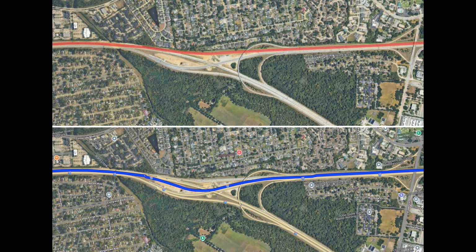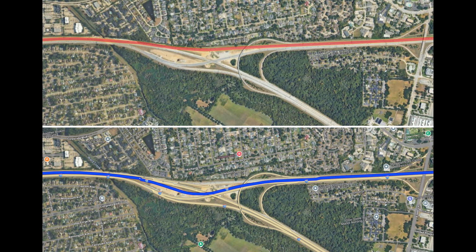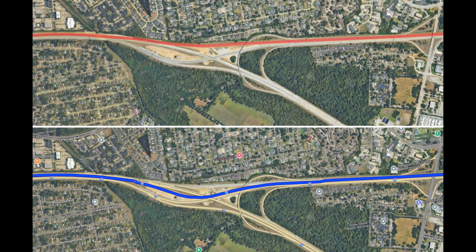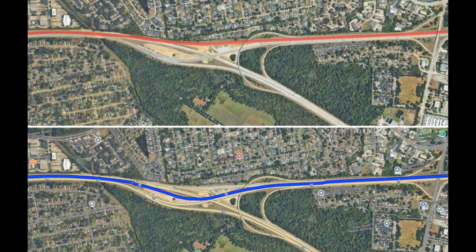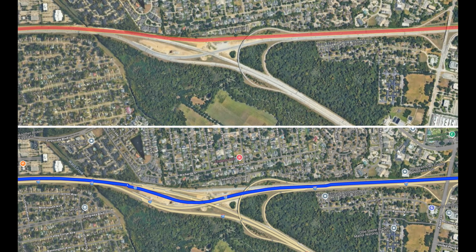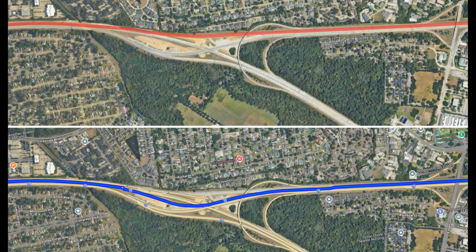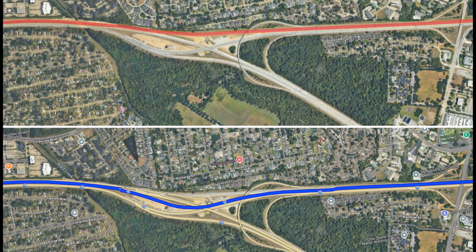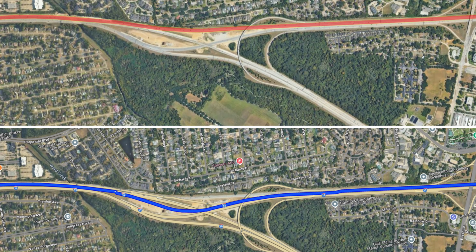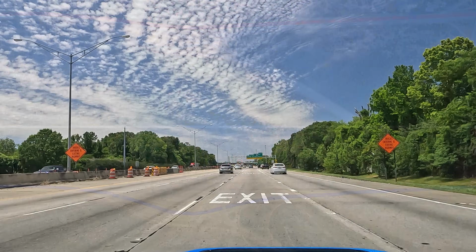So now we're looking at a map of the I-10, I-12 junction in Baton Rouge, and the map on top with the red line shows the old path of I-12. And conveniently, Google has not updated their aerial images in quite some time, so I was able to find the exact path of I-12 before. And on the bottom, you can see the Google route in blue of where you actually go when you take I-12 to I-10. And now we're going to drive it.